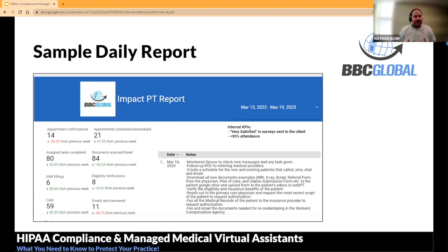However, we could customize this report any which way for you. So if you see something on here that you think would be beneficial to your organization, we can add that into your medical VA report. If you see something and you're like, I don't need to know how many EMR filings were done, okay, we can take that off your report. These reports are fully customizable, HIPAA compliant, and they work directly to show you what's going on within your organization.